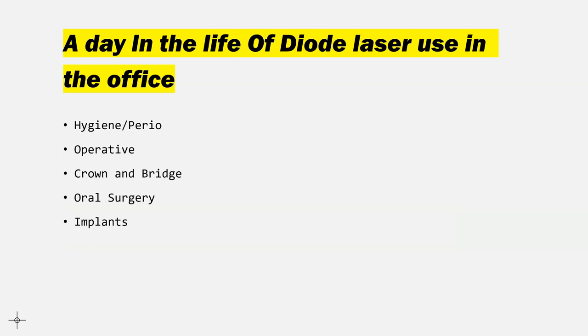So in our office today, we have six diode lasers in our Hewlett office, maybe seven actually now. And that allows each operatory to have their own laser, so nobody's fighting for that laser when the other person needs to use it. We're using them in hygiene, in direct restorative dentistry, in crown and bridge, in oral surgery, implant dentistry, you name it. Diodes come in handy in every one of these aspects.